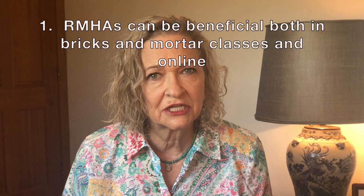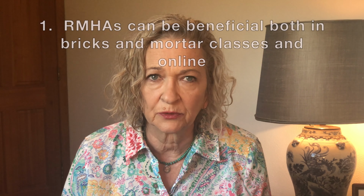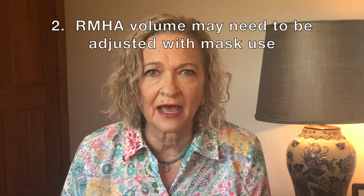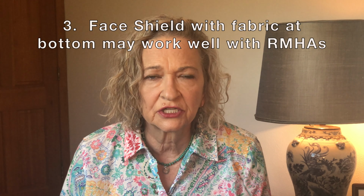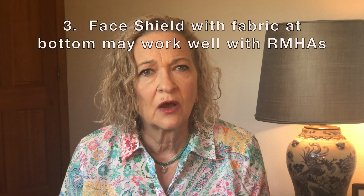Today's takeaways are: 1. RMHAs can be beneficial in both the new paradigm of the bricks and mortar classroom as well as in online learning situations. 2. RMHA volume may need to be adjusted when used with a mask either at the microphone or receiver level. 3. In the bricks and mortar classroom, a face shield with medical grade fabric at the bottom to contain aerosols or keep them out may be the most effective when using an RMHA.